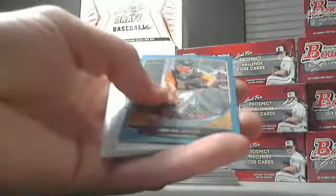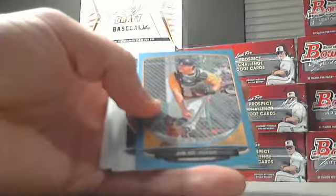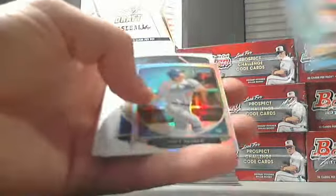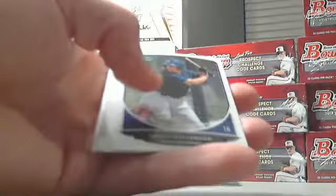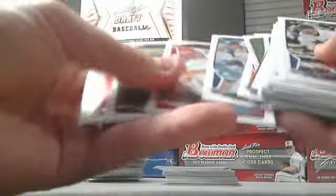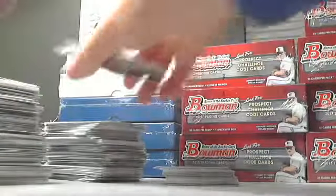All right, here we go. Bunch more base. Upside down. Henry Rodriguez. We got a blue, Jin-De Jhang for the Pirates. Oh, the wrong Dodger. Corey Seager mini. The wrong Dodger. All right, last pack. Still hunting an auto. Looking for some color, maybe. Or not.